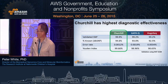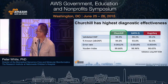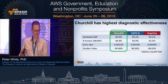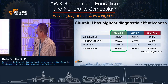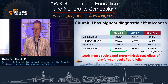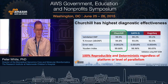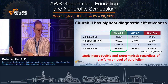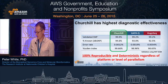And what we found is that across the board, Churchill had the highest number of validated SNPs, the lowest error rates and highest accuracy. And then in terms of diagnostic effectiveness, we use a measure that's called the Youden index, which is the sum of sensitivity and specificity minus 1. We saw that we had the highest overall diagnostic effectiveness. The other part of this is the Churchill algorithm is 100% reproducible and deterministic. And what I mean by deterministic is that regardless of the scale of parallelization, regardless if I run it on my cluster or you run it on your cluster or you run it in the cloud, you'll always get the same results back. And it's the only pipeline out there that has those features.